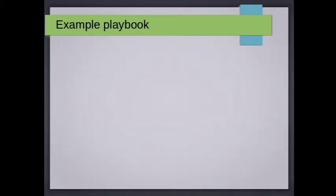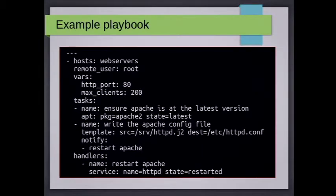So here is an example playbook. That is YAML. I'm going to run through these sections very briefly, but that is something that will essentially install the Apache web server and make sure it's been nicely rebooted, so it's got the latest configuration file. So there's three sections in that file that are broadly interesting. There's tasks, variables, and handlers. So we'll have a quick look at those in turn.